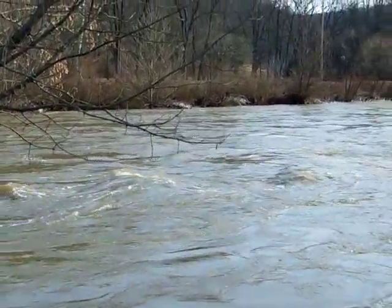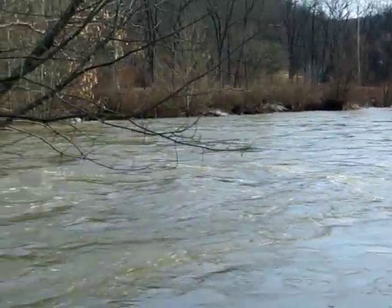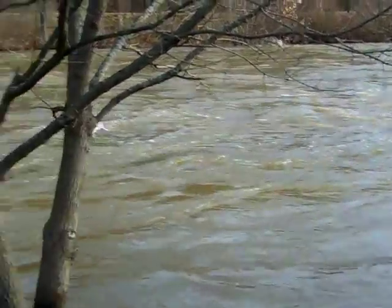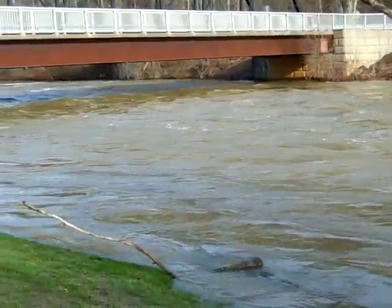You can just feel the power of this water. I don't know how anybody could survive if you fell into it. It's just the strength of it. It's just stunning, really.